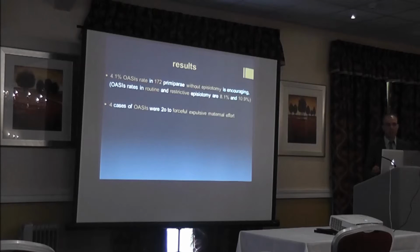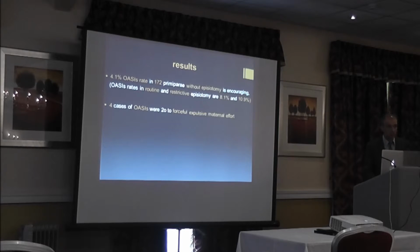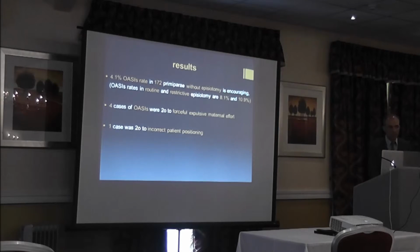Now, out of those 7 cases, at least 4 were secondary to forceful maternal effort. So instead of panting, mom gets an overwhelming urge to push. So it is important for us to be prepared for that and try to accommodate. There was one case that was secondary to incorrect patient positioning, the patient being too far from me.